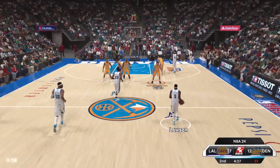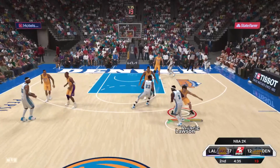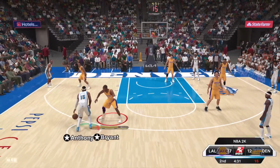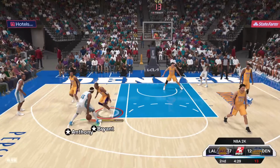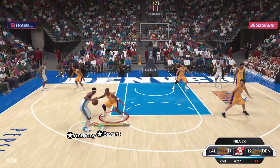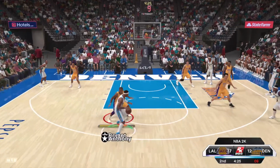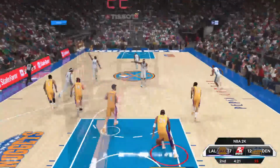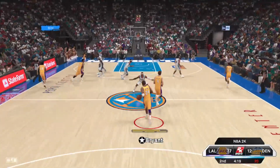The Lakers making a switch here. Walton's checked in. Lawson kicks to Anthony. Fires, high post, and it comes off the front of the rim. Los Angeles leading by 5.